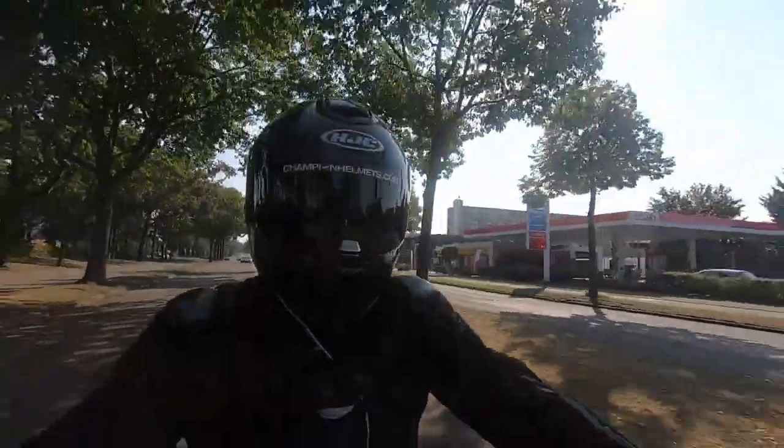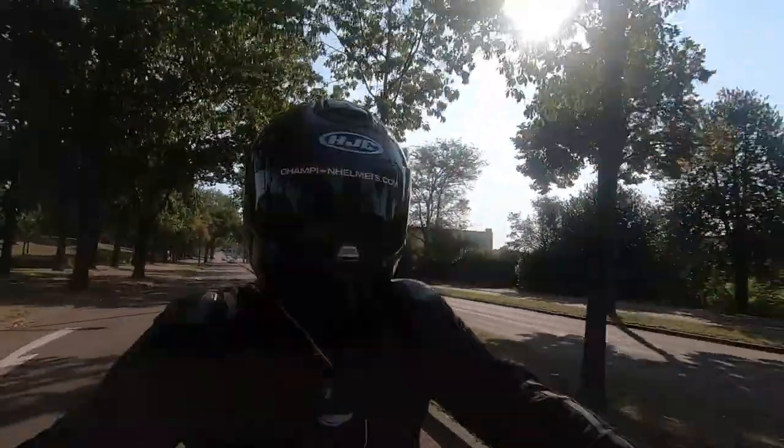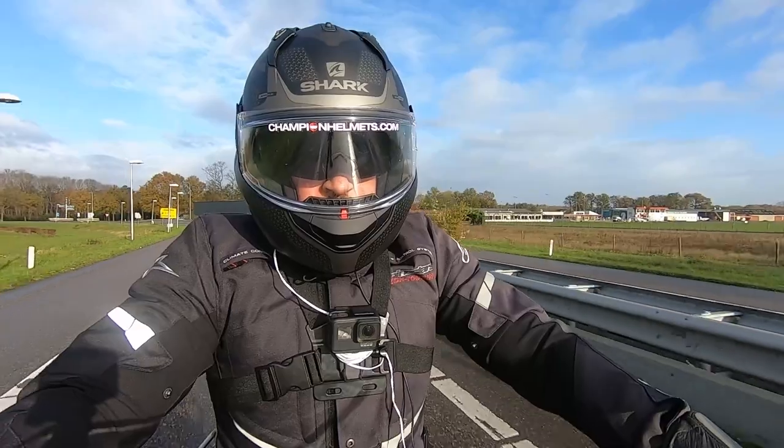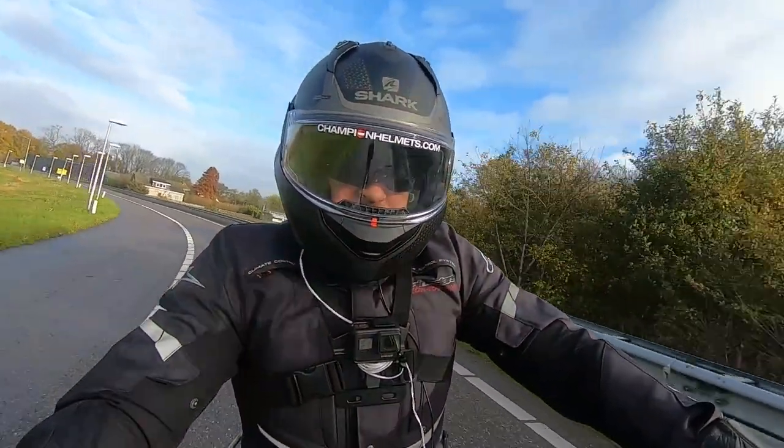These are criteria that are difficult to capture in hard data, and that's why for this part we rely on the more than 15 years of experience of our test rider. Our test rider has tested all of these helmets and can therefore compare the helmets like no other.